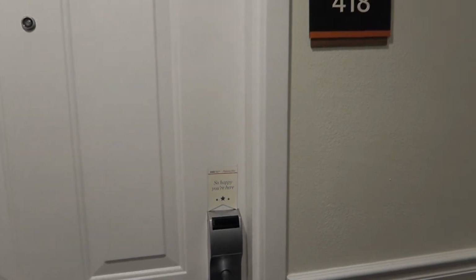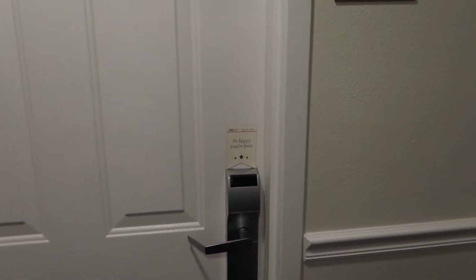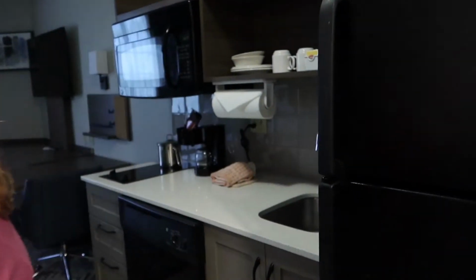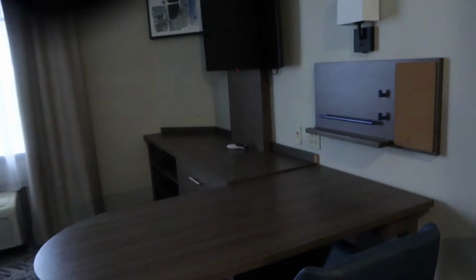Alright guys, so we are over here at room 418 in the Candlewood Suites over here in Melbourne. Ooh, the thunder. And here we are. It's not so bad.